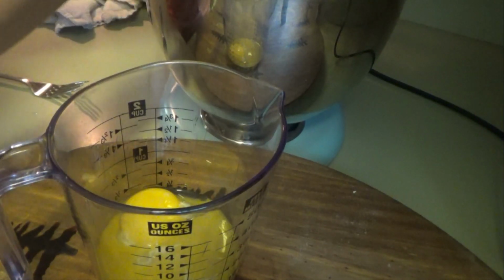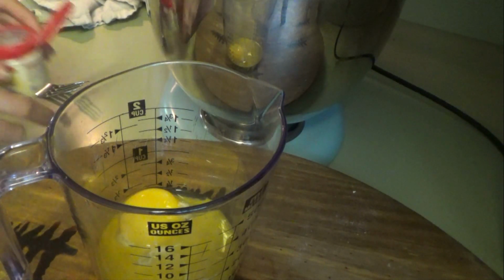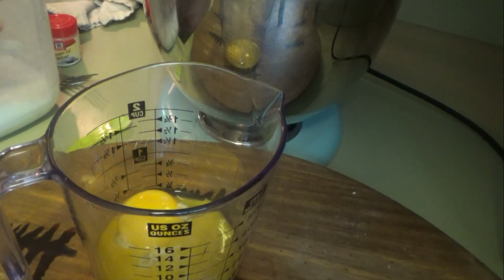Now we're going to go ahead and start whipping up the egg whites over here for the meringue. And I'm going to put just a little bit of cream of tartar in here. Sometimes I leave the cream of tartar out, but I'm going to put about 1/4 teaspoon, I think. So if you don't have cream of tartar, it's not a big deal. And just a little bit of sugar.